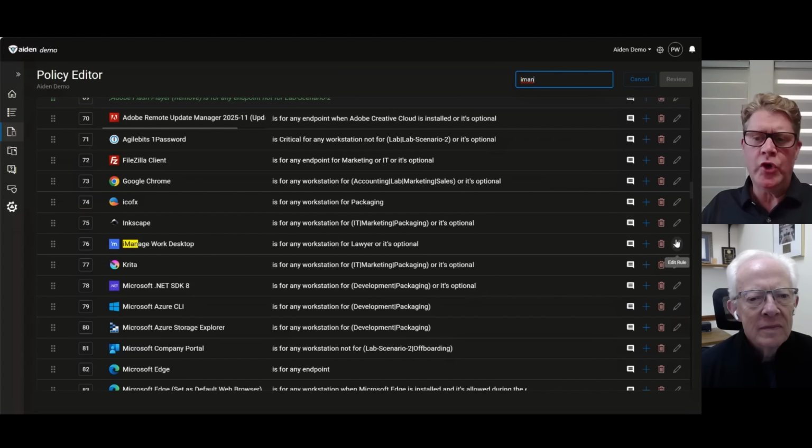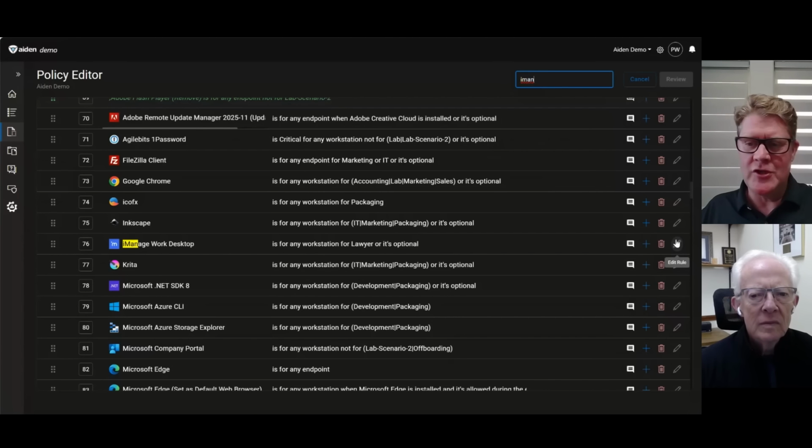So all of that work that's gone into a customer's organization and the way they specifically want iManage to appear, all of those rules, all of that configuration is built into the policy. So when you recover a machine or you build a machine in the first case, or even if you're just updating a machine that's been in a user's hands every day for the last couple of years, you get all of that configuration built in.